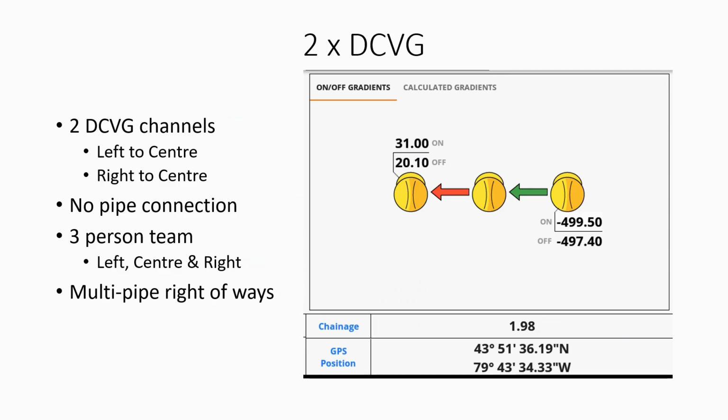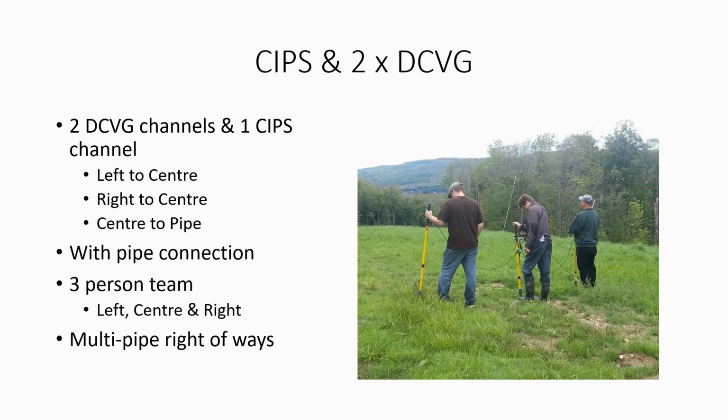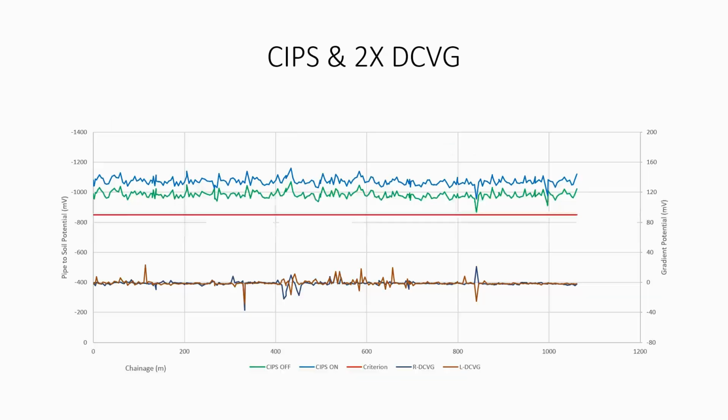Double DCVG survey mode can take readings from center to left and center to right, so it's very useful in common right-of-way situations to see if the defect is on the pipe in concern or another pipe nearby. CIPS with double DCVG is excellent for gathering details on both sides of the pipe, but it does require additional manpower. So again, the data plots in Excel and shows the CIPS data on the top with the 2 sets of DCVG data below. The defect at chainage 840 may warrant investigation.